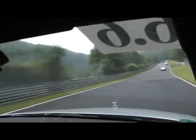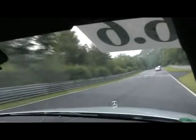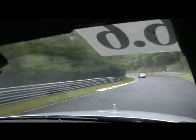Sometimes it's really slippery, and out there it was really very, very low grip. Those weather conditions are quite difficult. Sometimes it's much better if it's really raining hard, compared to this soap-like low grip level.